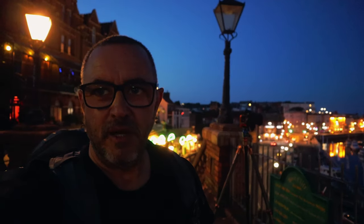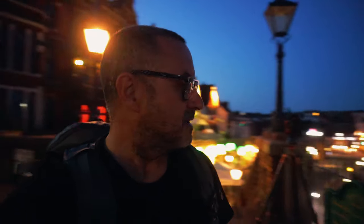Well, we managed a couple of light trails there. I think we settled on an exposure of about 8 seconds, I think it was. I'm not sure what they're going to turn out like, but I'll put one up on the screen for you now. I'm losing the light now, so I'm going to make my way back to the car.